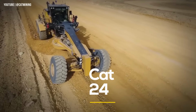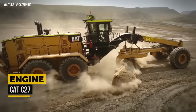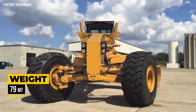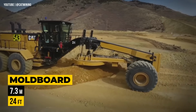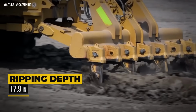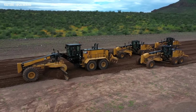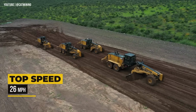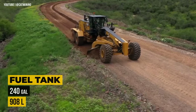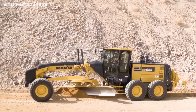CAT 24, the epitome of grader excellence. This extraordinary machine runs on a jaw-dropping 694-horsepower CAT engine, commanding attention with its substantial weight of 79 tons. Equipped with a 24-feet-long moldboard, it glides through any surface effortlessly, while its rear-mounted ripper rips down to an impressive 18 inches. Its advanced powertrain, boasting 8 forward and 3 reverse gears, propels it to a top speed of 26 miles per hour. And with an ample 240-gallon fuel tank, this grader is primed for unstoppable performance. These were the 5 most powerful motor graders in the world.